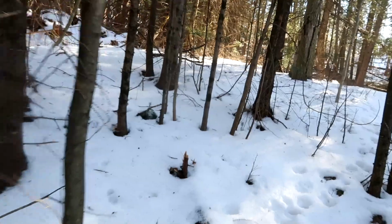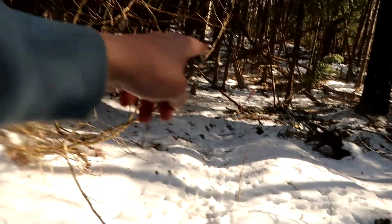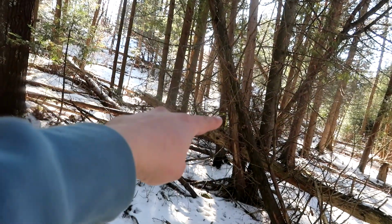Let's see if I can navigate my way through without stepping on somebody else's property here. So we got ribbon right here. My brother and I staked this whole thing out. A lot of deer tracks here. So this is the start. Where's the next ribbon? Right there. So you see that on that tree, there's a yellow caution ribbon, and here's our other one. So this is going to be our right of way.